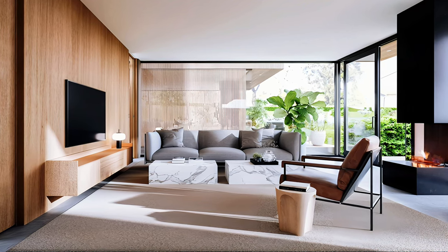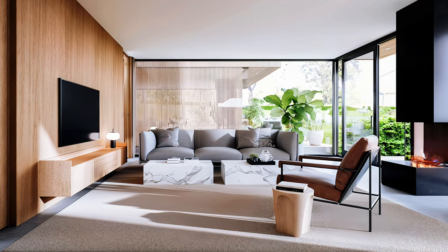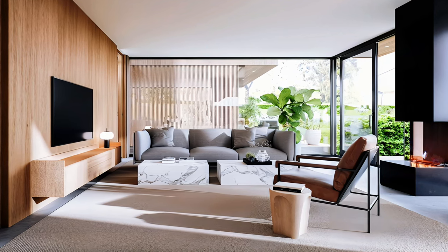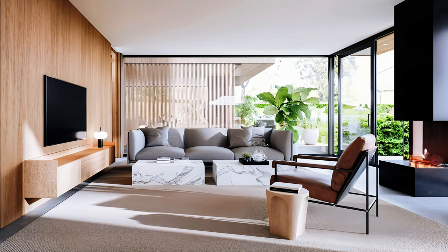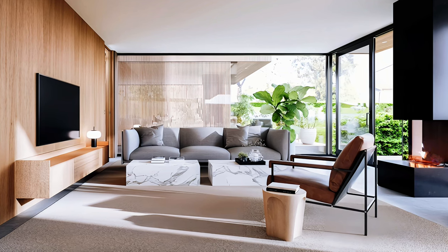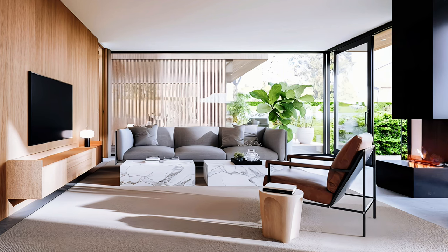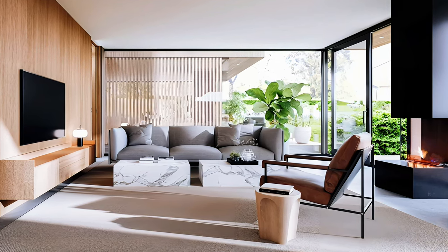The three-seater gray sofa and the brown leather armchair provide comfortable seating, while the two white marble-style coffee tables and the cute wooden side table offer surface space. The large potted plant adds a touch of nature and color to the space. The living room reflects the Nordic design style: simplicity, functionality, and comfort.